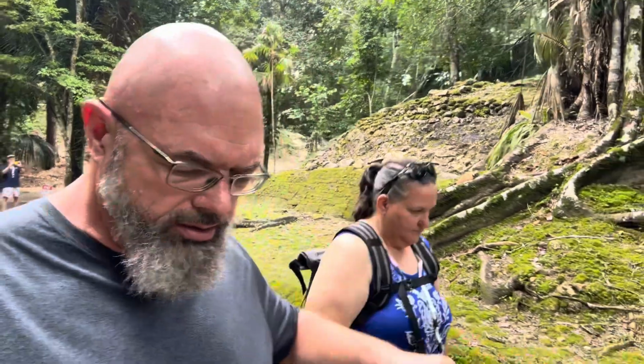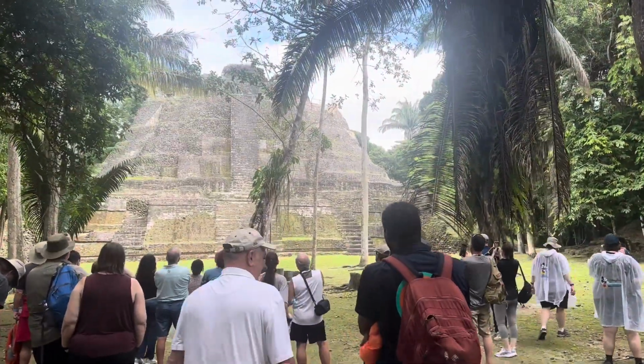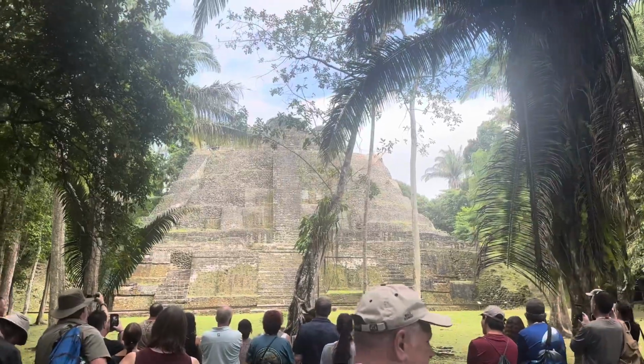So the tour guide just explained to us that this area here is actually a ball court. The center stone is kind of iconic. Lots of cool stuff found underneath it when they excavated it years ago. Pretty cool story. And then in front of us is the largest temple here. It's huge.